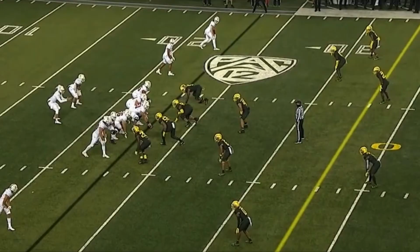Then, as I mentioned in the last clip, his motor. And that's one of the things I want to see with these ultra-talented players, these top prospects, is how is their motor? Are they giving up on plays? Are they quitting on plays? What are they doing? And you don't see that with Thibodeaux. Even this play is a prime example of that.